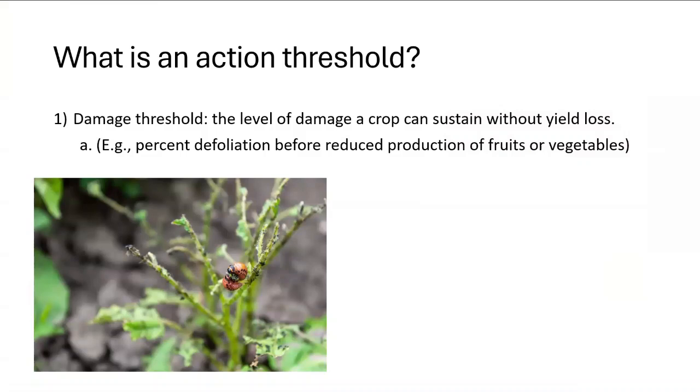It's this idea of us trying to understand our system. So damage threshold is a level of damage a crop can sustain without seeing yield loss. So I put a picture of Colorado potato beetle on here because they can be such crazy defoliators. So at what level of damage, what level of defoliation do we actually start to see reduced potato production, for instance? And that's going to be what we mean when we say damage threshold.